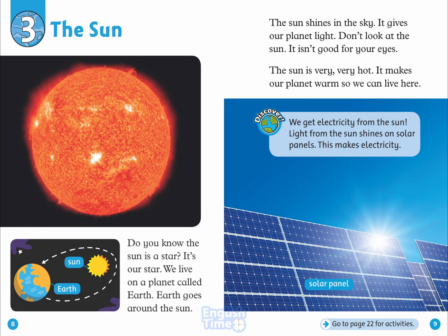Chapter 3. The Sun. Do you know the sun is a star? It's our star. We live on a planet called Earth. Earth goes around the sun. The sun shines in the sky. It gives our planet light.